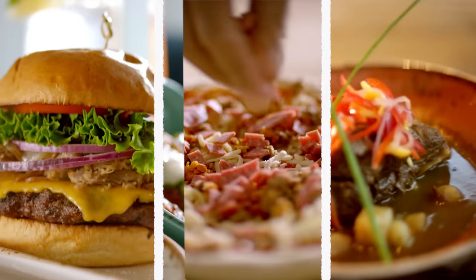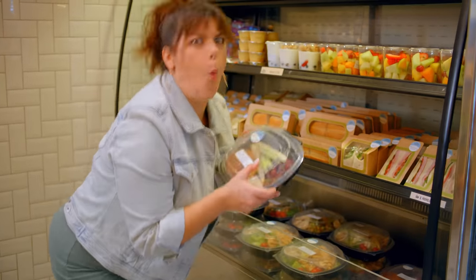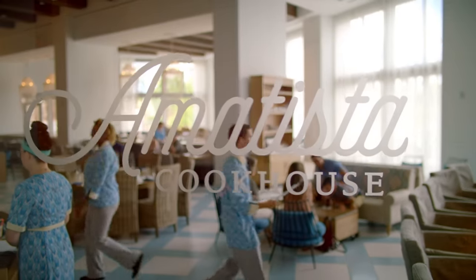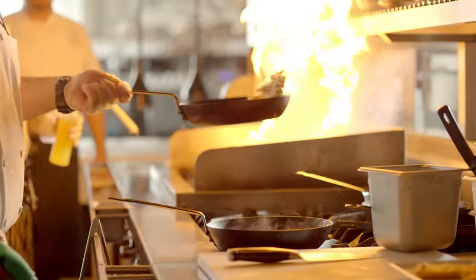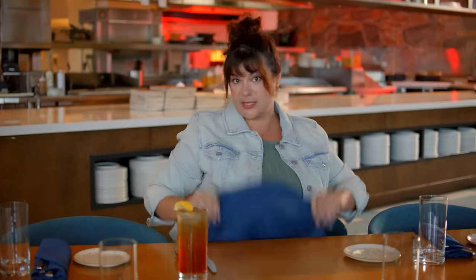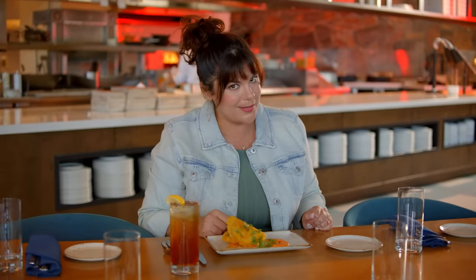There are several great options for food at Loews Sapphire Falls Resort. If you're just looking for a quick grab and go before early park admission, U Dutch Trading Co. is your go-to. And then there's Amatista Cookhouse. Here, Caribbean cuisine is prepared in an open kitchen, serving breakfast, lunch, and dinner. Amatista Cookhouse is easily one of my favorite places to eat at Universal Orlando Resort. Trust me when I say the empanadas are incredible. Thanks, Rashawn. As you can see, Loews Sapphire Falls Resort is serious about its food and its drinks.